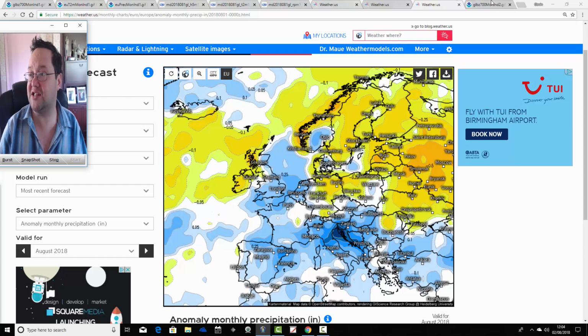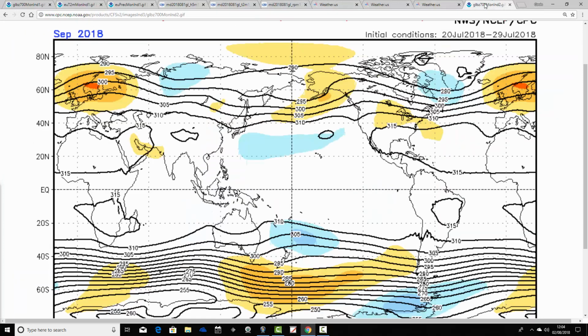Right, just have a very quick sneak peek at September, and this is what the CFS V2 700 millibar height anomaly is showing for September, and it just goes on and on with this area of above average height centred over and to the east of the country. It will continue to bring those winds in from the east, so we continue to get a lot of very warm and dry weather through the course of September.